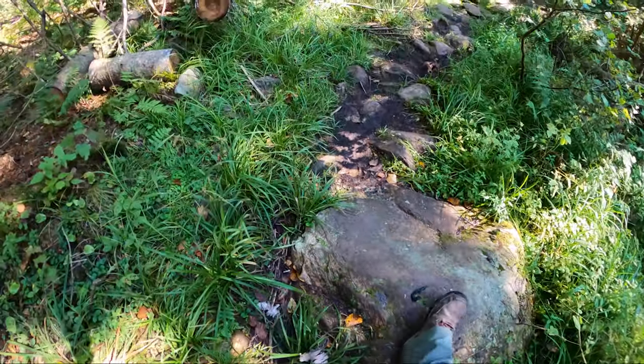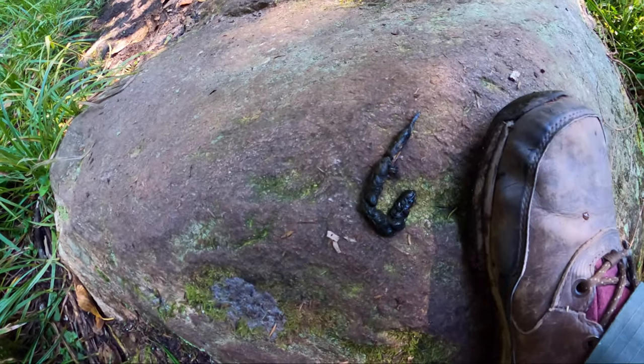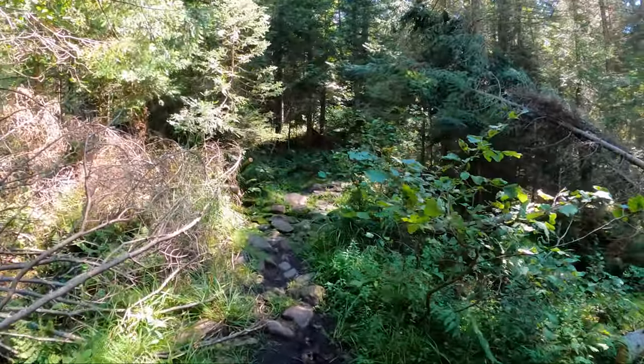Right? That's for scale. I don't know. Maybe a member of the mink family. Or the weasel family, I mean.